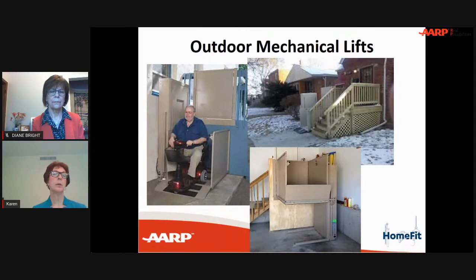And regular ramps can be put in the garage too. If you don't want a ramp in the front of your house, you think it will detract from how your house looks, you can always use one of the spaces in the garage as a ramp area. Next slide.